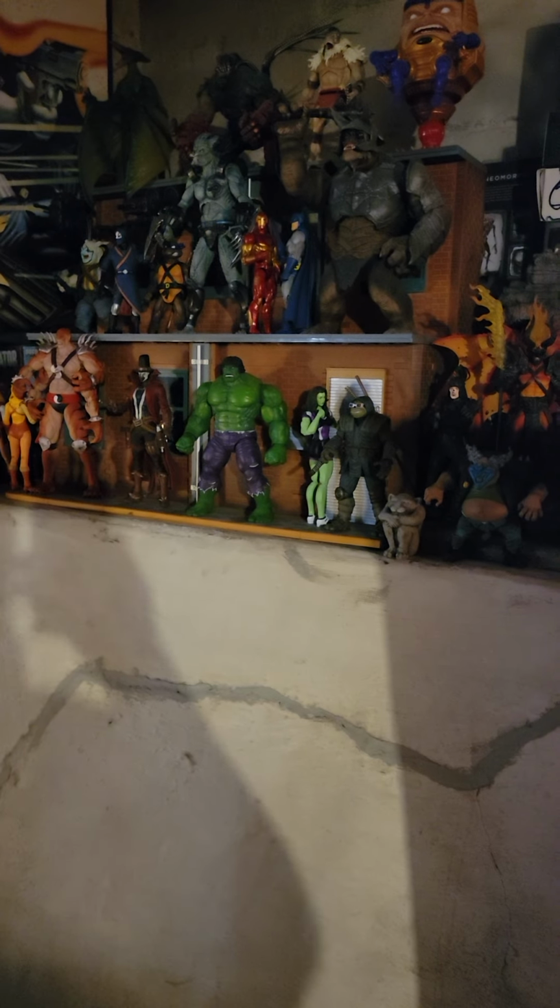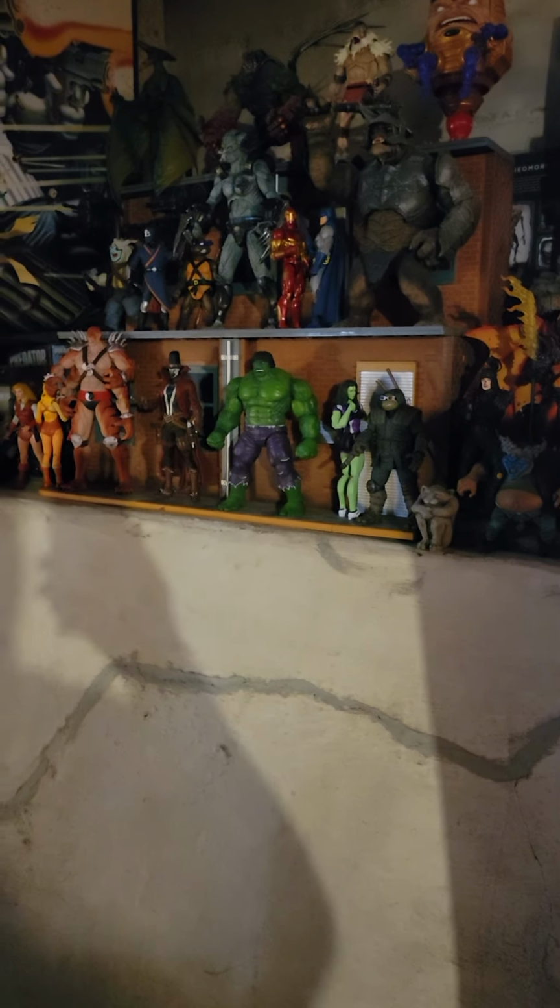She-Hulk, great figure too. Highly recommend that. Despite the show being called all sorts of things, it's a great figure, and I think it's the closest we're going to get to a classic She-Hulk for Marvel Legends. So there's that.